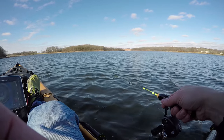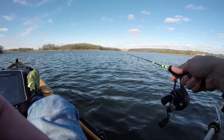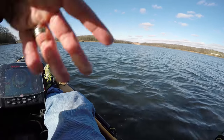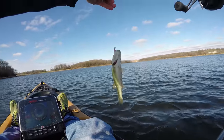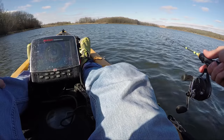Okay, I want a school of fish here. Get another bite here. Definitely down there. Get him! Oh, see that hit? There we go. Last one was 9. This one is going to be another little bass. Another little bass. Look at that little largy. This is so much fun.